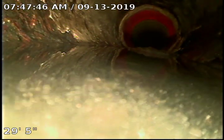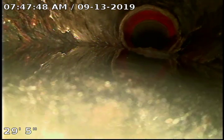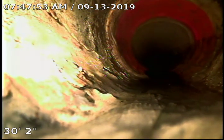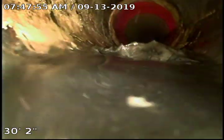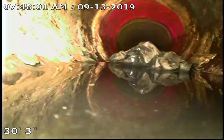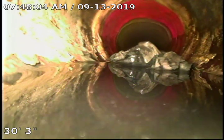Okay, just ahead you can see this is the start of the liner. And as you can see here, we do have what appears to be a wipe in the line.